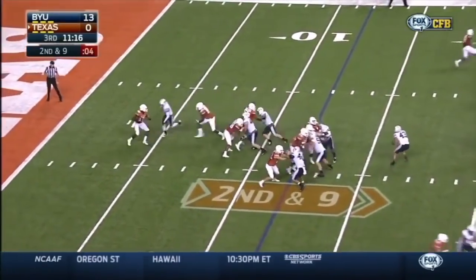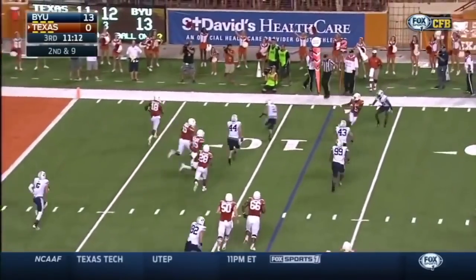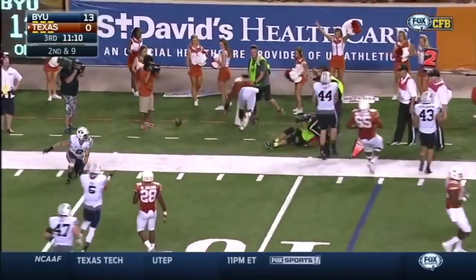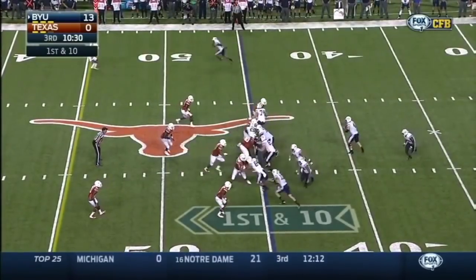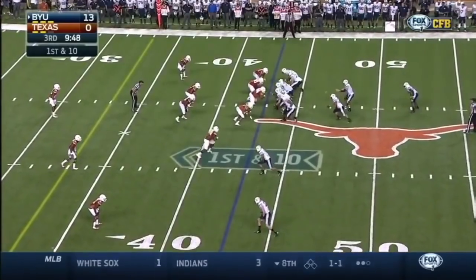7 in the box for the second down play. Swoops gets away from Fua, and will get pushed out of bounds for BYU. They start with a Taysom Hill throw on the money on this.